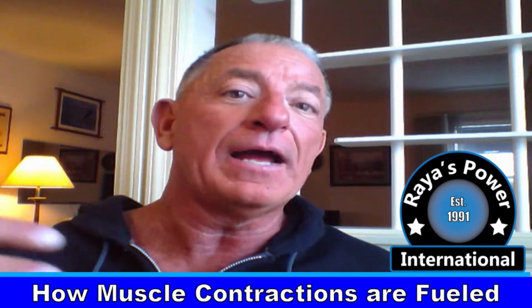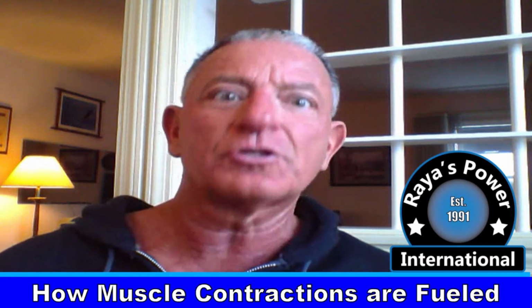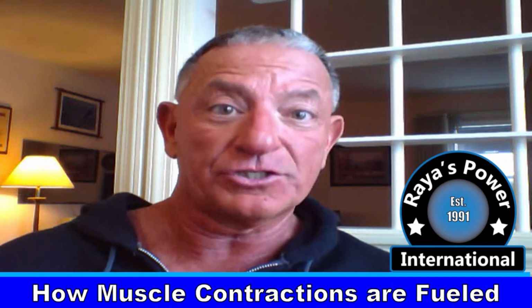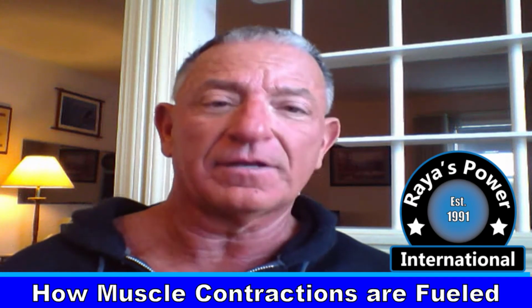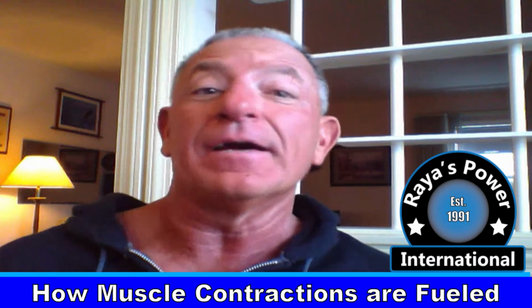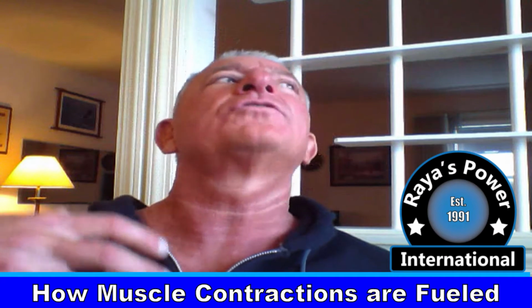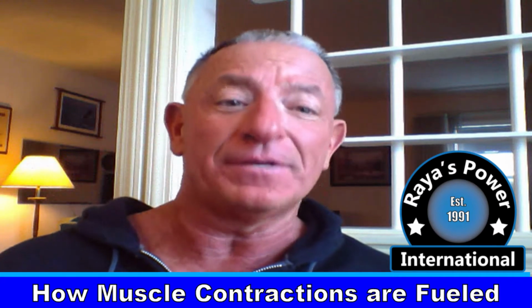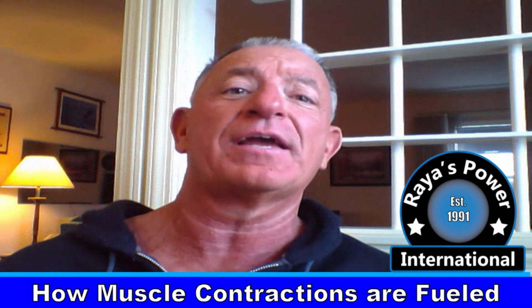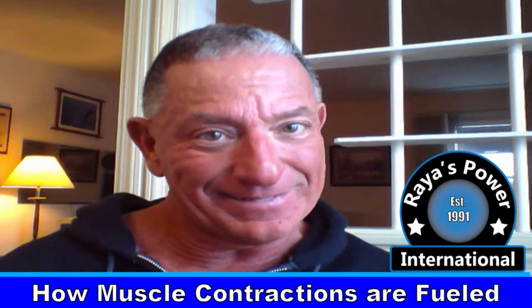So at this point, glycogen, which the muscle stores in large quantities, is broken down to create energy to replenish the phosphocreatine. Now, about a dozen chemical reactions take place at this point. In the end, the resynthesized phosphocreatine once again combines with the ADP to resynthesize the ATP. This energy lasts about 90 seconds.